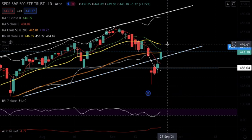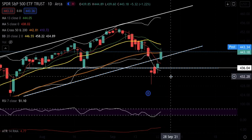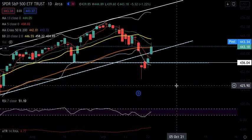Now, for me to be bearish, we'd need a rejection at 446.55. If SPY comes up and tests this 20-day moving average and we start getting rejections from there, that's a sign that we're going to head to another leg lower. Right now, the critical support level is right here at 441. If we break below that again, that's a bearish sign that we're going to have another leg down, maybe down to 425. So that's my bearish scenario. But right now, everything is looking bullish.